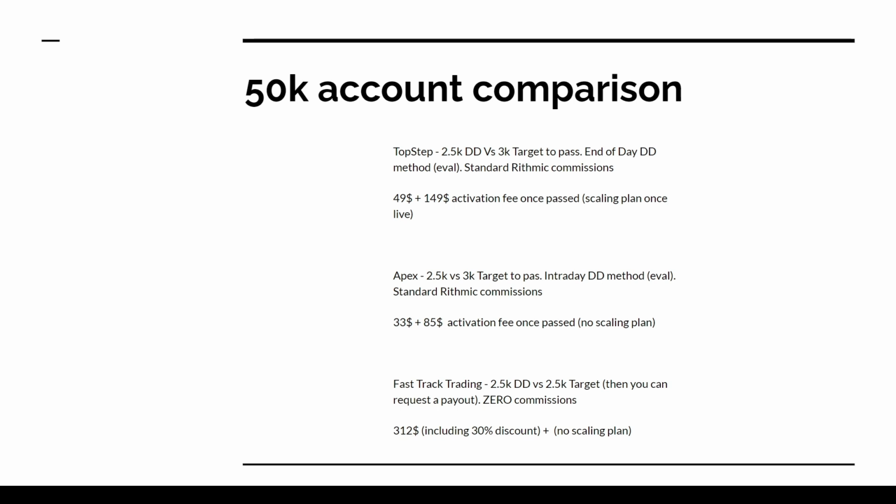Okay, and then we have Fast Track Trading, where they have a 2.5k drawdown, a 2.5k target, and then you can in essence request a payout. Now the difference with these guys is, of course, it's end of day drawdown as well, but there is no evaluation stage. Okay, so if you make the 2.5k target with them, then you can straight up request a payout from there, as you don't need to build a buffer at all.